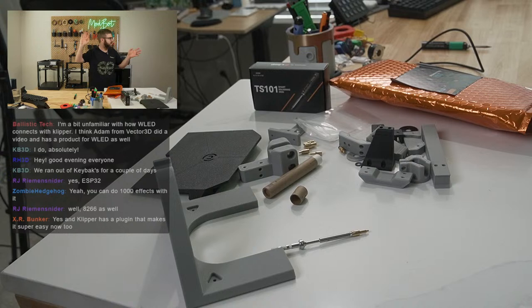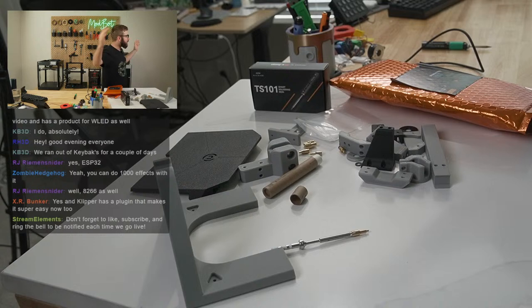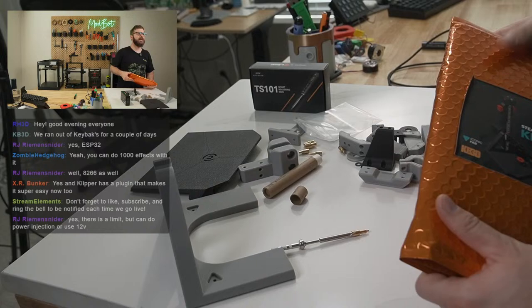Because with what Elizabeth's saying, that's sort of was my question as well. If it's running off of 5 volts, how much distance can I get? Because I would want, it's three entire bookshelves. So we'll figure it out. There's a limit, but you can do power injections or use 12 volts. 12 volts would probably be better in this situation.